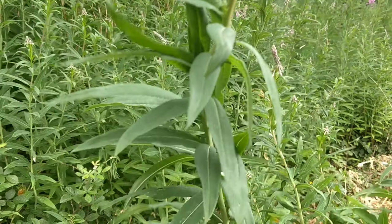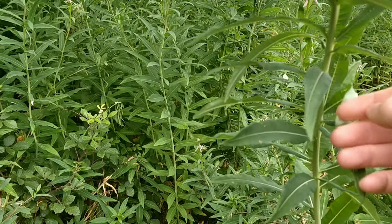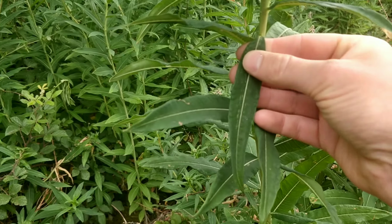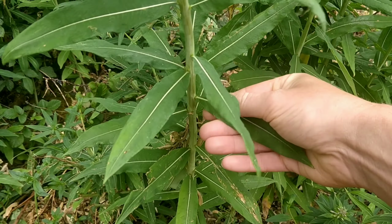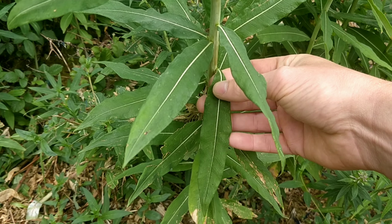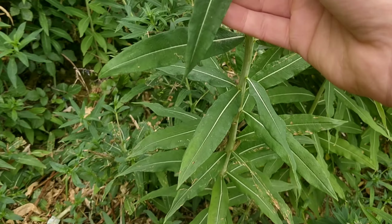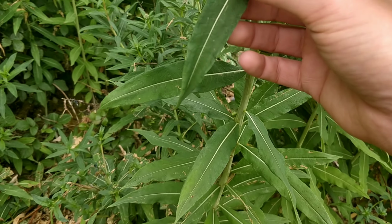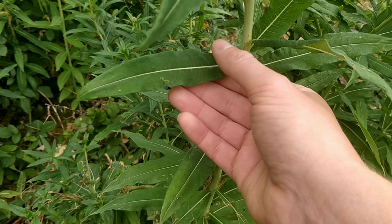In early summer, we have three main edible uses for the plant. First of all, the leaves, which are better when they're younger and a darker green, although the older ones that are light green are good for making a herbal tea. The leaves are long and narrow, and they look similar to willow leaves, which is where they get their other common name from, willow herb.